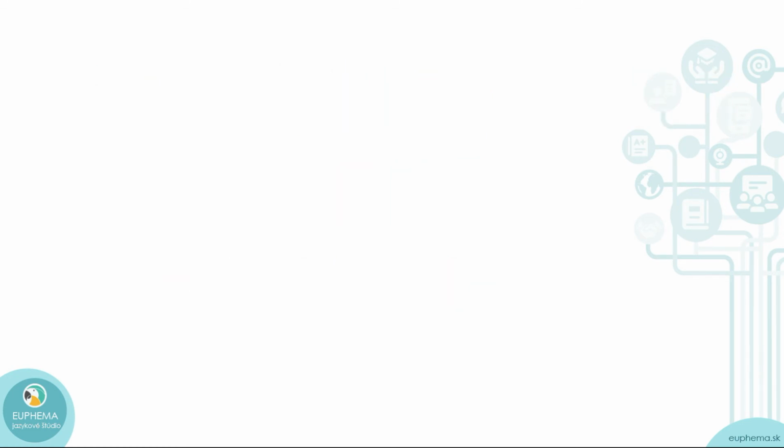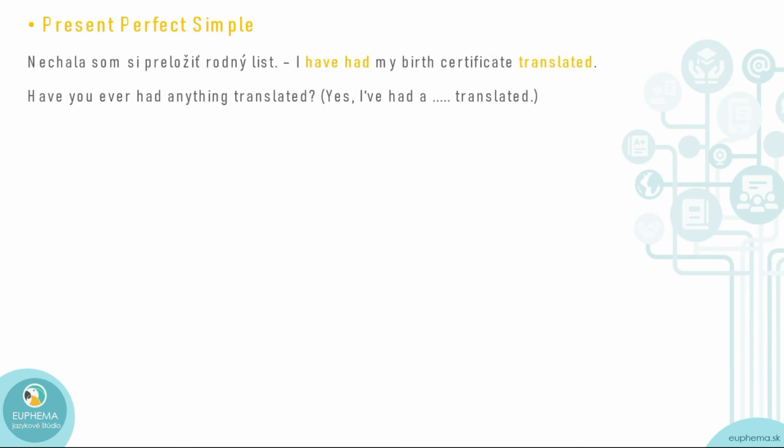For example, present perfect simple. Well, we use present perfect simple, as you know, with actions that are finished, but we don't know when in the past they finished, all right? For example, I have had my birth certificate translated. So with present perfect simple, we have to put have plus past participle of have because we have the structure have something done. So maybe it looks strange, but it is correct.